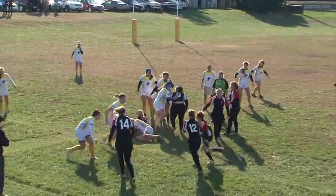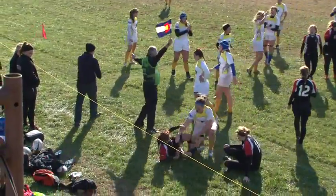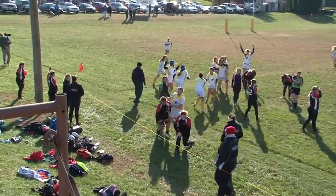Ball is alive. Oh, they're running out of space on this side. Just going to drive her out to go in touch. That could be the game. That's the game. What a great game.